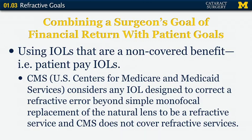We can be using intraocular lenses that are a non-covered benefit under Medicare, and these can be called patient pay or out-of-pocket intraocular lenses. The reasoning behind the use of these lenses came from CMS, which considers any intraocular lens designed to correct a refractive error beyond the simple monofocal replacement of the eye's natural lens to be a refractive service. CMS does not cover refractive services and therefore allows surgeons to charge extra for these more expensive intraocular lenses.